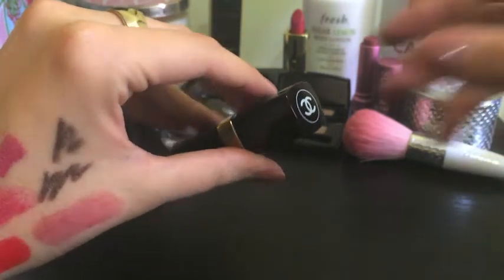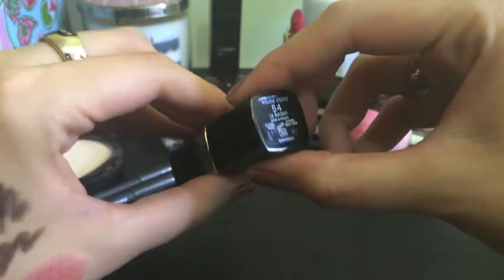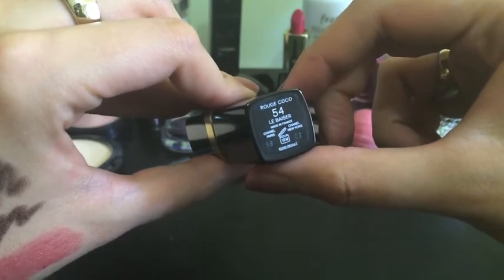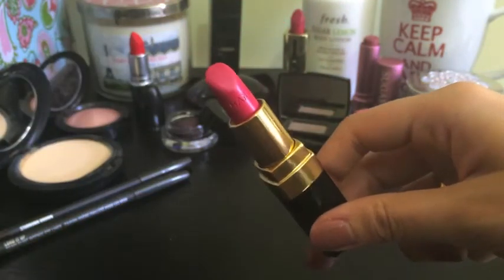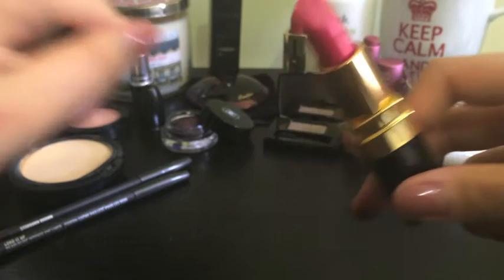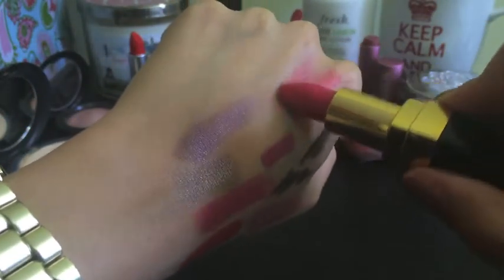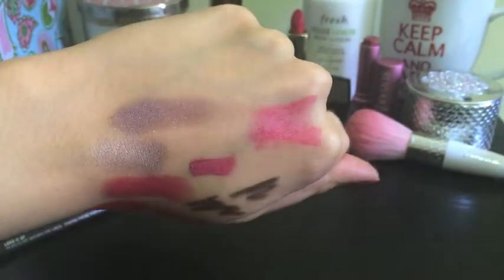Then I got lipsticks. First is a Rouge Coco in the color Le Baiser. Again, I'm sorry if I'm pronouncing it wrong, but that's just how I think it's pronounced. And I like the formula of the Rouge Cocos. They are not the best high-end lipsticks out there, but this color just caught my attention because it's very bright and perfect for spring. Well, this is a kind of awkward swatch, but at least you can see the color. I'm sorry for my bony hand.